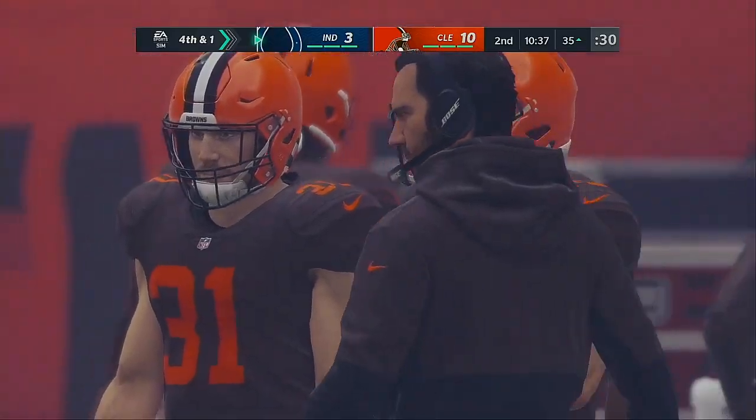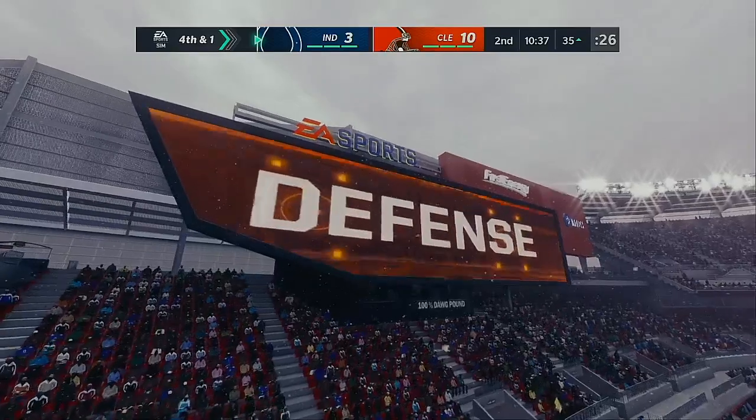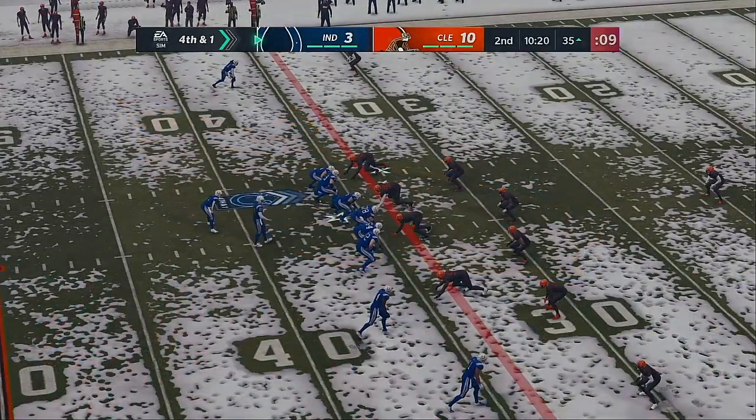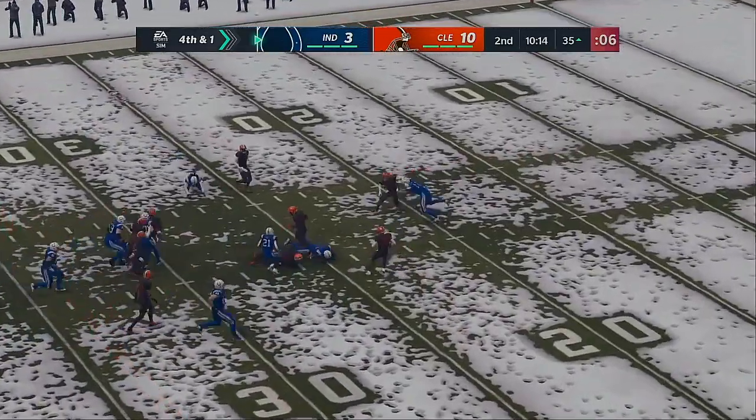So much about offense is what you call hidden yardage. You throw the ball to someone, they catch it, and then they can make a big play. They create a play, run after catch. They did a really nice job there of limiting that and keeping them from a first down. Yeah, stopped him in his tracks.